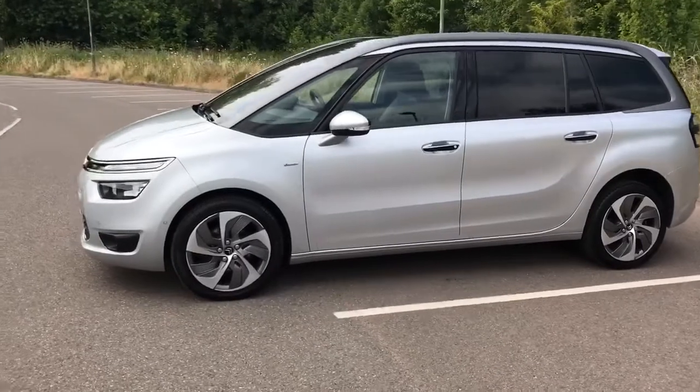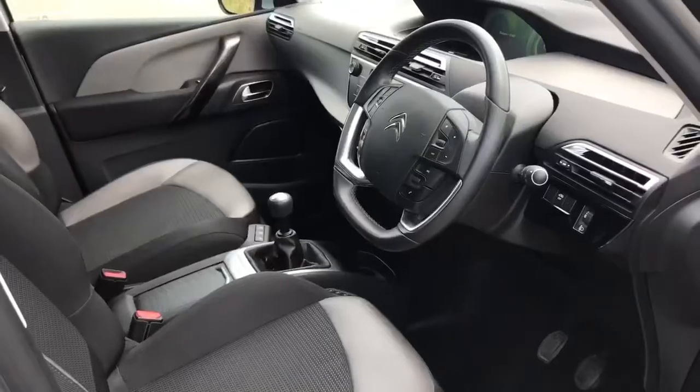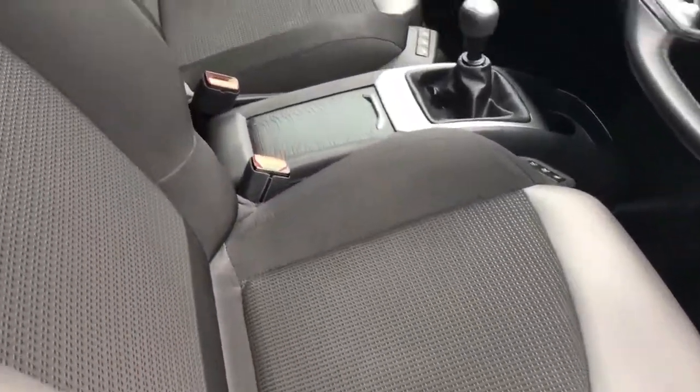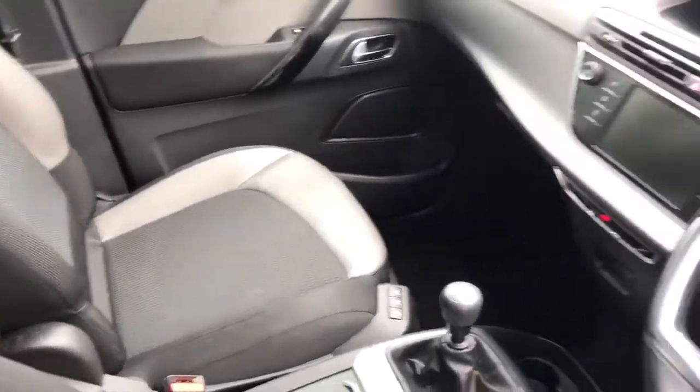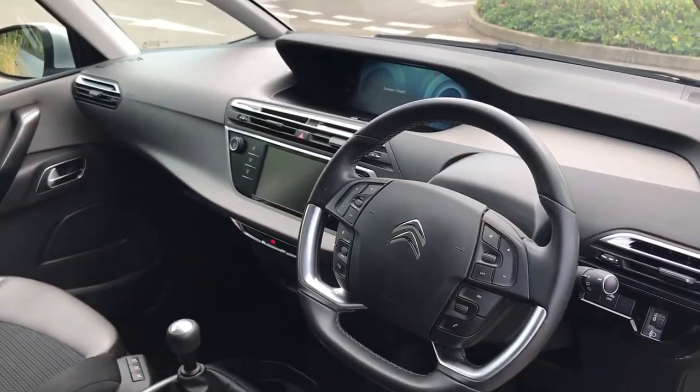But now that we've done a full circle of the car, you can see it's in lovely condition the whole way round. Just briefly before I climb in, I think it's well worth seeing the interior from this exterior point of view. The seats are in great condition. There's plenty to run through on the dashboard, so let's hop in and we'll do that now.